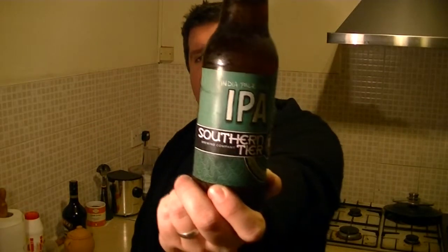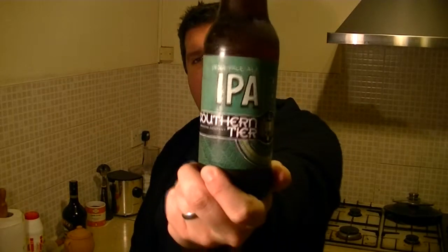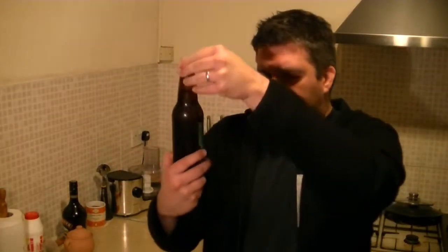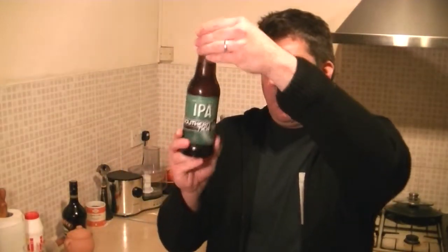This time looking at a beer from Southern Tier in Lakewood, New York, and it is their IPA. It says brewed with 4 varieties of hops and 4 types of malt. Doesn't give you any more information than that. It's 7.3% ABV. I've had this a couple of times before. It has been a while since I last had it, and I bought this online the other day, so I thought, let's give it a go.